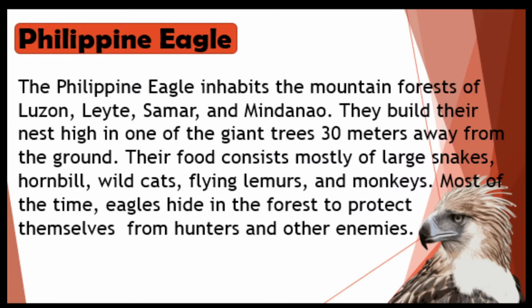Now, let us know Philippine Eagle. The Philippine Eagle inhabits the mountain forests of Luzon, Leyte, Samar, and Mindanao. They build their nest high in one of the giant trees 30 meters away from the ground. Their food consists mostly of large snakes, hornbill, wildcats, flying lemurs, and monkeys. Most of the time, eagles hide in the forest to protect themselves from the hunters and other enemies.